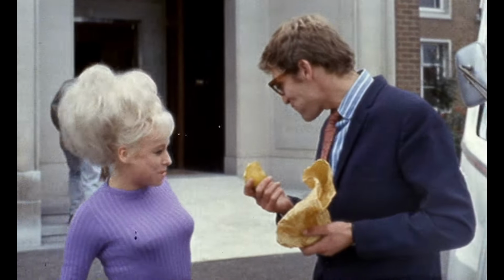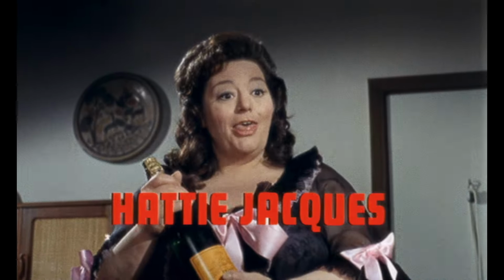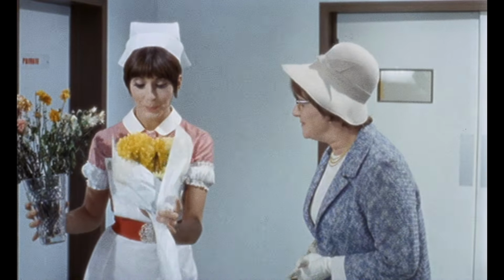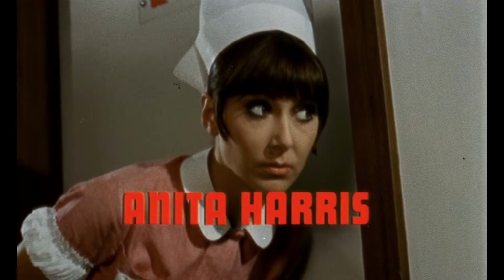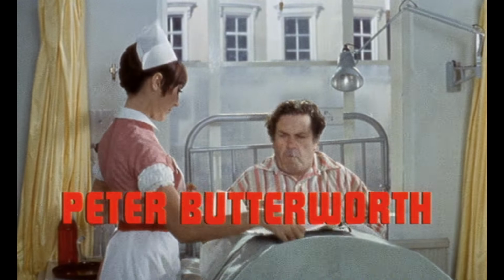Oh, what a lovely looking pair. Mm, you took the words right out of my mouth. Barbara Windsor. Oh. Hattie Jakes, and a more matronly matron you couldn't wish to meet, Joan Sims. Mr. Bigger's very fond of fresh flowers, especially chrysanthemums. He's never without a pot by his bed. Bernard Breslau. What's your trouble? Oh, I had my appendix out. Appendix? All about your leg. Oh, no, that happened when I fell off the operating table. Anita Harris. Morning, Mr. Bigger. Peter Butterworth.